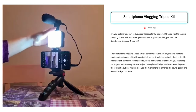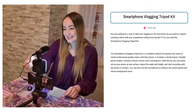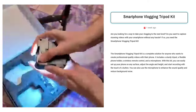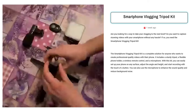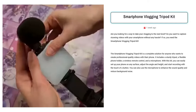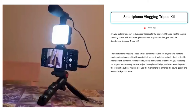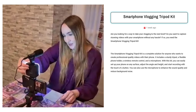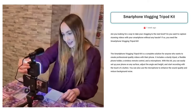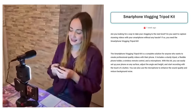Our next product is the Smartphone Vlogging Tripod Kit. Sell this innovative Smartphone Vlogging Tripod Kit, a must-have for content creators. Elevate your vlogging game with its sturdy tripod, flexible phone holder, wireless remote control, and microphone. Perfect for capturing professional quality videos effortlessly. Target Facebook ad audiences include aspiring vloggers, content creators, travel enthusiasts, and anyone passionate about sharing their experiences.